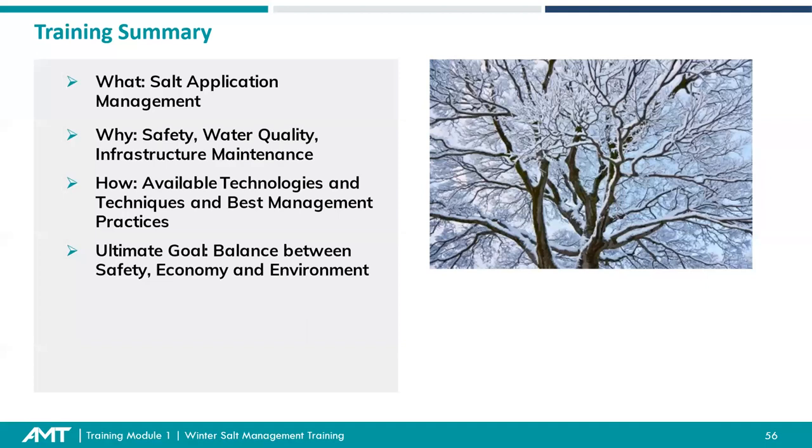The how, we've presented a number of available technologies and techniques, our best management practices, as we term them, or BMPs. One of the most important ones really probably, and I think Rebecca would agree, is that pre-planning that she went over first, to make sure you're really looking at what your plan is for any given snow event and making sure you have the equipment and technologies in place, as well as the training of your staff in place ahead of an event, as well as coordination with other agencies that may be removing snow also in the area. And the ultimate goal here is that balance between safety, the economy, and the environment.